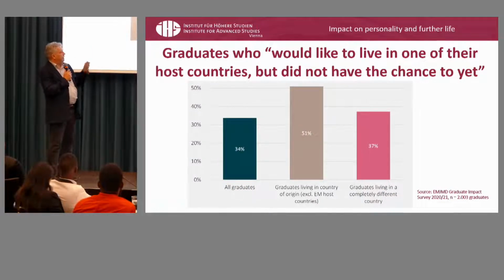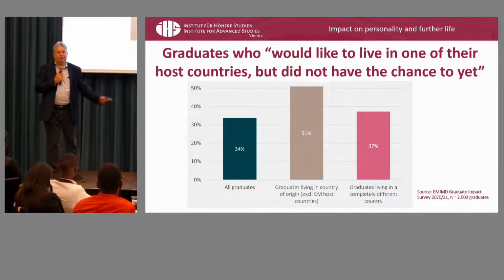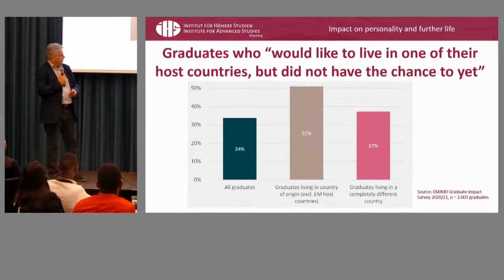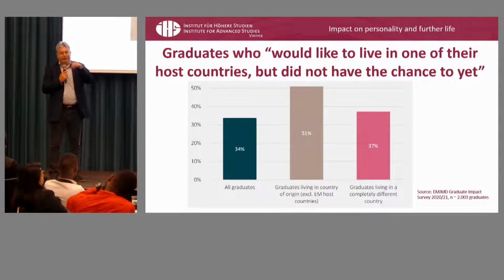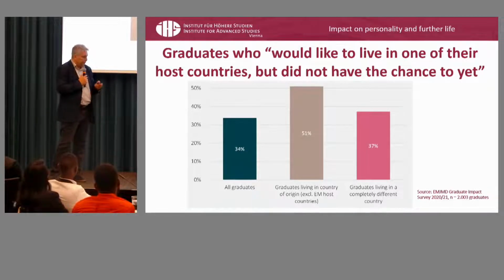Yeah, and then it's a very similar question to the one before. Would you like to live in one of the host countries, but it didn't work out so far? Among all graduates, it's a third. They want to live in one of the host countries. Those who went back to the country of origin, it's even more than half. They want to live in one of the host countries. And among those who went to a third country, also a little bit more than a third of the graduates want to go back to one of their host countries. So there's a lot of difference where the people are living, or even in one of the next slides where they are working, and where they actually want to live or work.